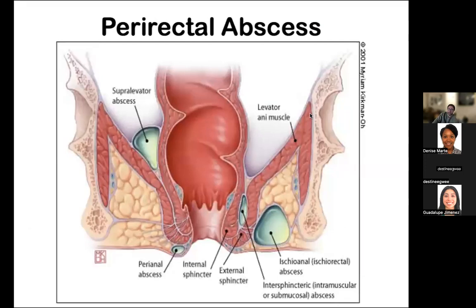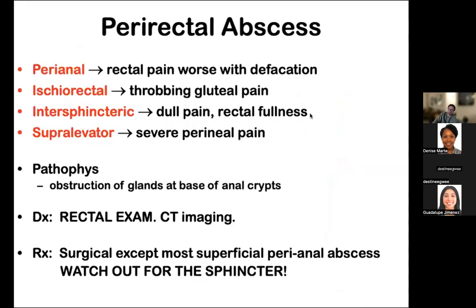You can get perirectal abscesses, and they can show up in a lot of different places. Just remember that you're really worried about cutting these because you don't want to make a mistake and cut the sphincter. Perianal, perirectal abscesses are going to have rectal pain that's worse with defecation. Ischiorectal are going to have this throbbing gluteal pain. Intersphincteric will have more dull pain and rectal fullness. Again, it's just obstruction of the glands at the base of the anal crypts. You can do a rectal exam, you can do CT imaging, but again, maybe surgery should really be doing these because you want to watch out for the sphincter.